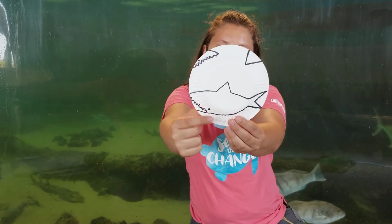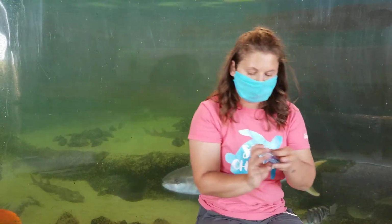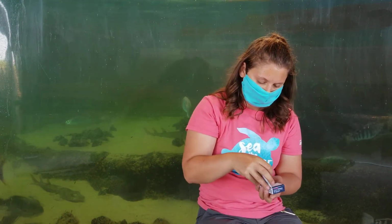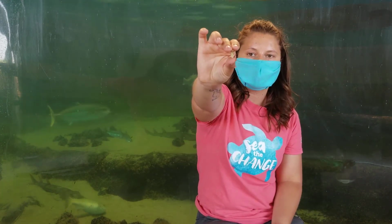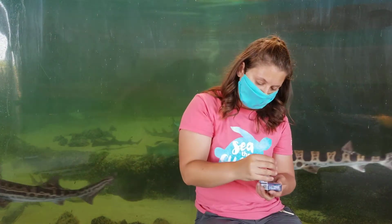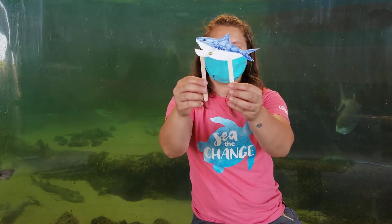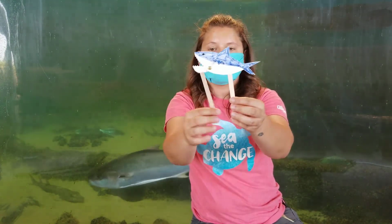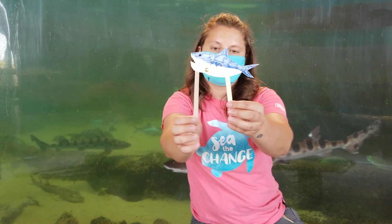These two black dots are going to be where you're going to poke a hole very carefully to add your brass-plated fastener or your brass. So these are what you're going to use to put in between those holes. You connect the two pieces and you fold these little metal pieces over to the side, and that allows your jaw to be able to move. So then when you glue it to some popsicle sticks or a pipe cleaner or even a straw, you have the ability to move the bottom jaw.